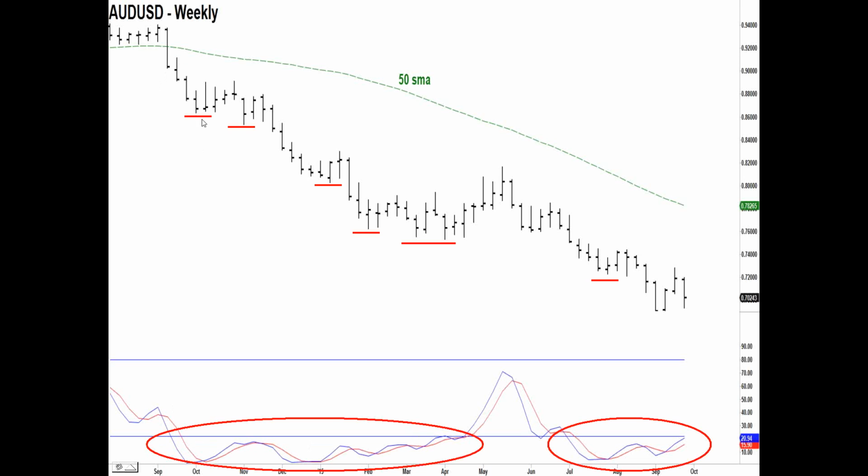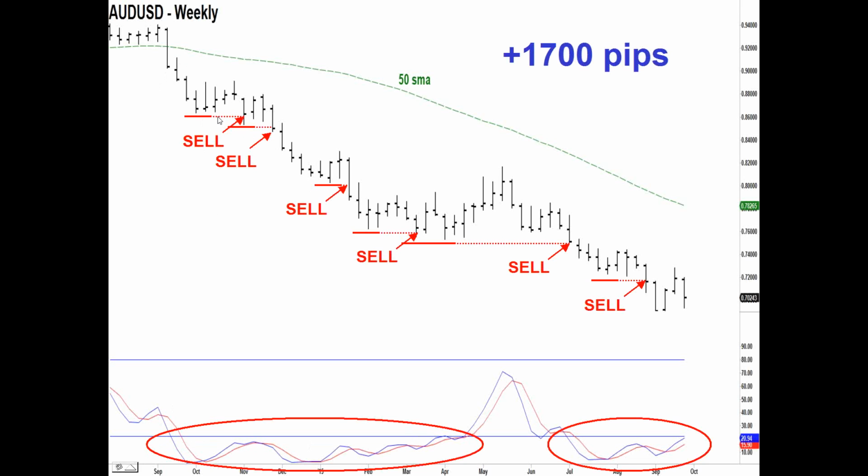There are the bottoms that were created, the short-term bottoms that were created while we were in the oversold area, and had you taken that very first one and held it up until now, you have roughly about a $17,000 gain by trading just one contract, okay? Because you have 1,700 pips. So it just shows you the strength and the power of this entry technique, and plus using these edges here, which I just shared with you.